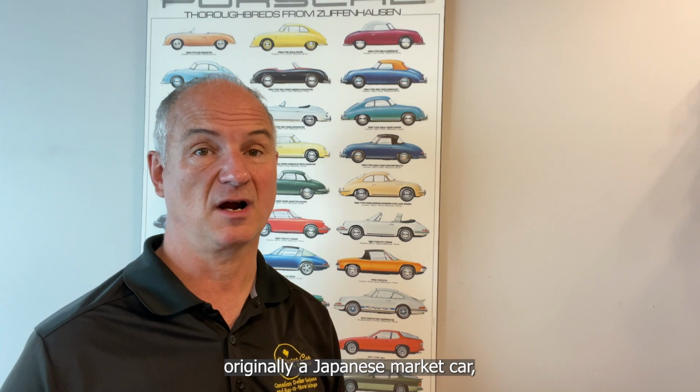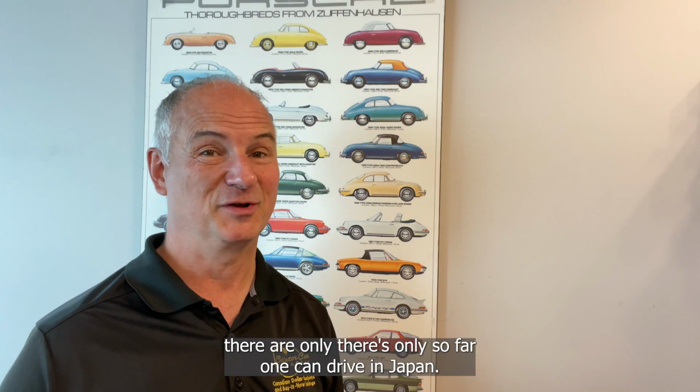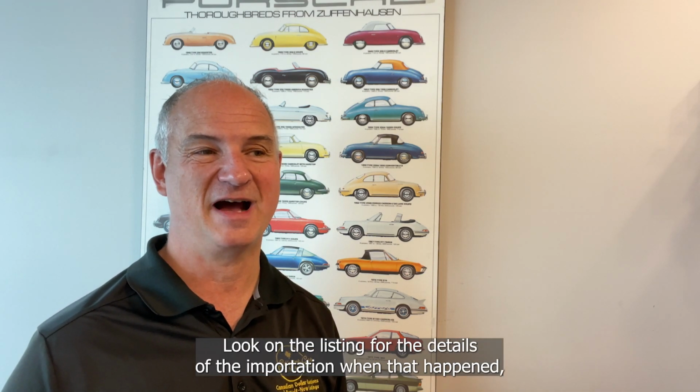Mileage reading on the 79 is under 90,000 kilometers. Originally a Japanese market car, which serves to explain how it might have low mileage like that. There's only so far one can drive in Japan. Look on the listing for the details of the importation and when that happened.